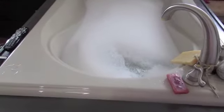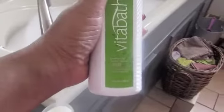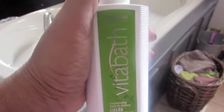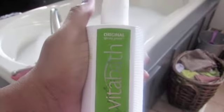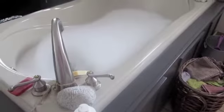So I'm going to start my day off with a nice, beautiful Epsom salts bath with VitaBath that smells like heaven. Oh my goodness. If you've never tried VitaBath Original, you're missing out. Please try it. Once you try it, you'll never love another bubble bath. You can use it as shower gel too. So yeah, I'm just going to take my bath now.